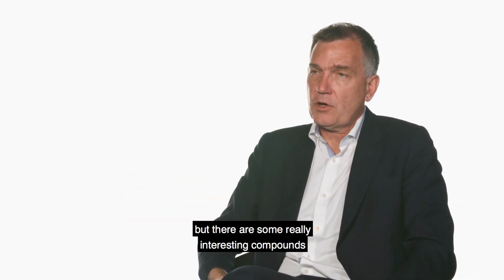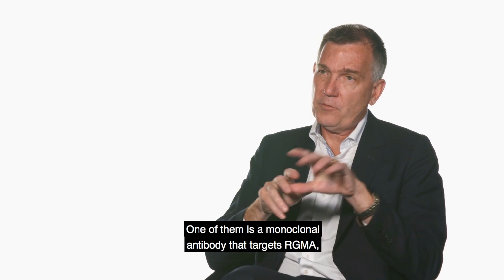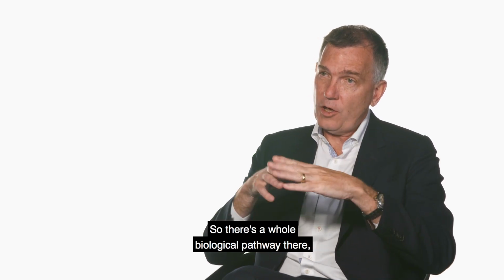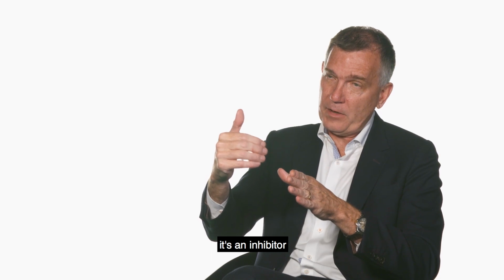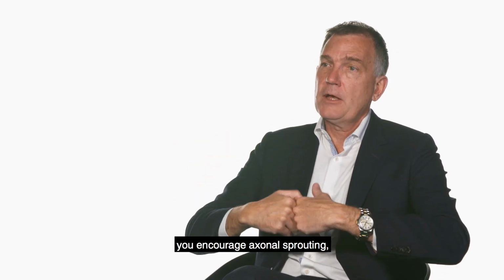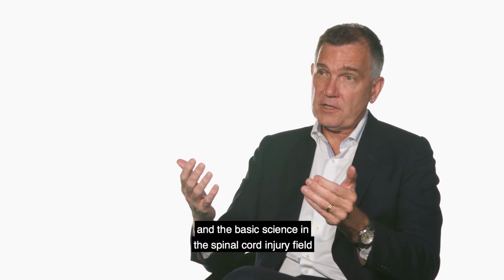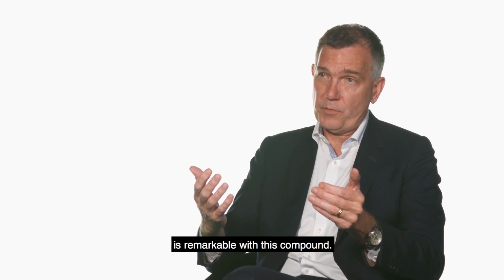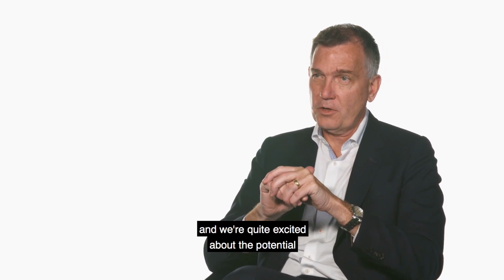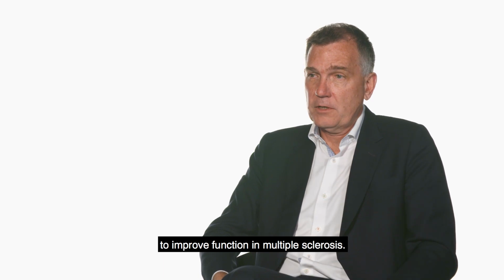But there are some really interesting compounds going into trial in MS. One of them is a monoclonal antibody that targets RGMA, the repulsive guidance molecule A. So there's a whole biological pathway there. It's an inhibitor of growth cone formation and synaptogenesis. So by blocking this pathway, you encourage axonal sprouting, you encourage synaptogenesis. And the basic science in the spinal cord injury field is remarkable with this compound. And it's right now in phase 2 in multiple sclerosis. And we're quite excited about the potential of this new biology being unpacked and being a treatment target to improve function in multiple sclerosis.